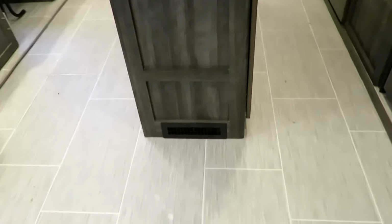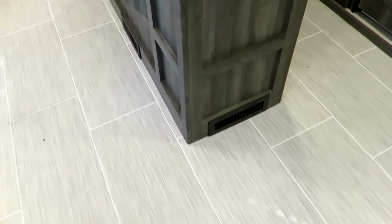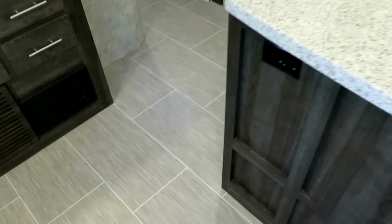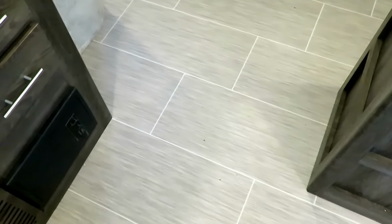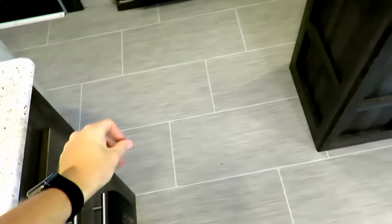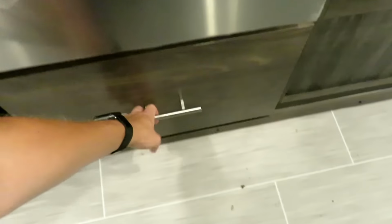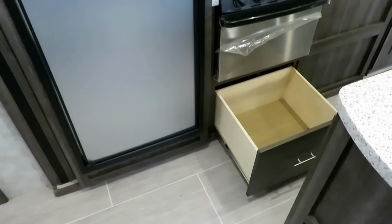Now they use cabinet ducted heat, not floor ducted heat, in the Lights here at Highland RV. I really like that because now there's no little crevices in the floor where little particles and dirt and debris, and your guests, they always end up dropping or spilling something. There's not little collection points of floor vents where dirt and debris is going to collect. Now, another thing they do on all the Ultras and the Lights here at Highland RV is they put full drawers below the oven. Little stuff like that makes a big difference.